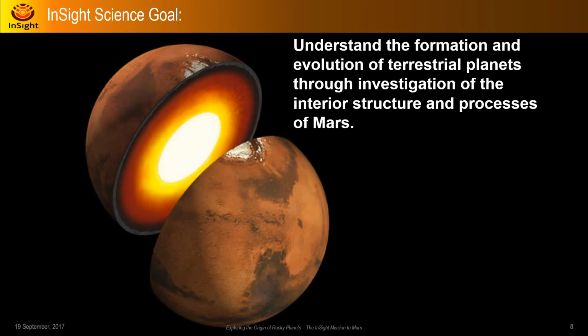Scientists ask questions like, what's the thickness of the Earth's crust? What's the structure of its mantle? Size and density of its core? And for planets like Mars, they'd ask, how often do Mars quakes occur and how big are they?